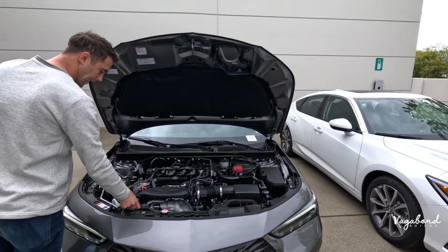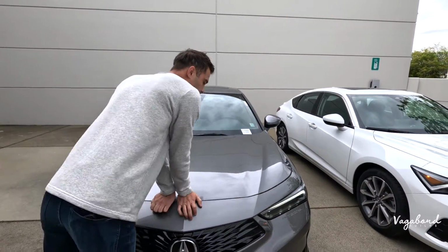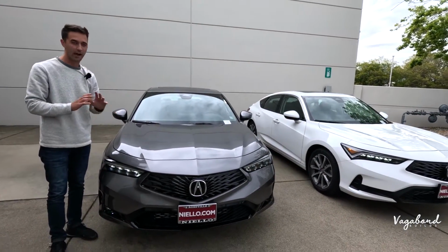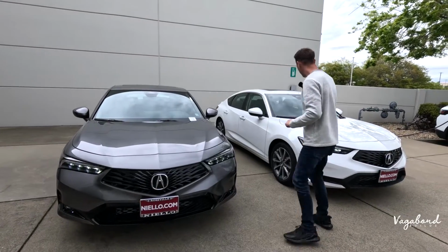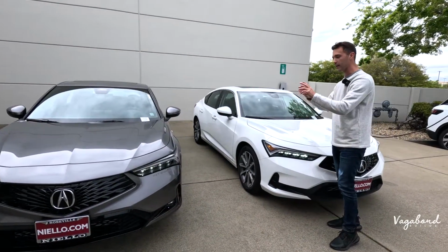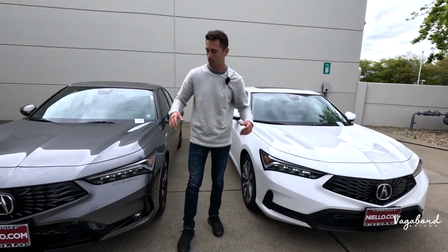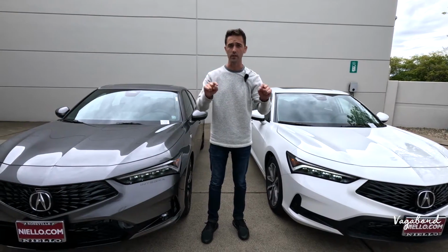Let's go ahead and shut this hood and talk about the main difference on the exterior, okay? So we have two colors. Now these are two colors of 7. This is the liquid carbon metallic gray, and this is going to be the platinum white, all right? You're getting two different colors in the 7 lineup color exterior options. But let's go ahead and dive into the differences.